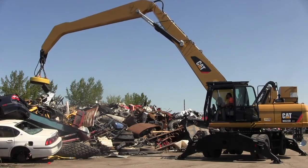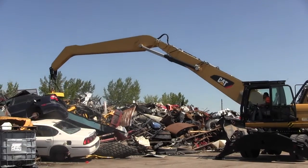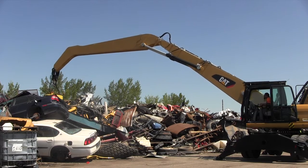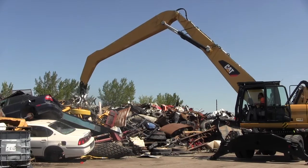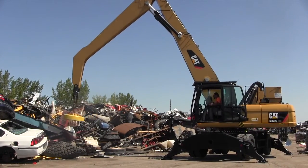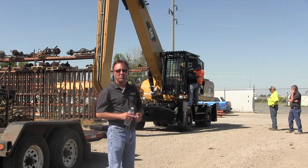M322D wheeled machine. If you take a look at the machine, it has solid rubber tires, but the big feature of it is a smart boom, which takes away a lot of vibration and stress. So that way the customer can operate it and work on his productivity without any concerns of that high boom. Also, we concentrated on the grapple system through Caterpillar.